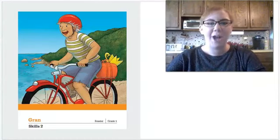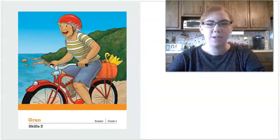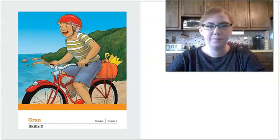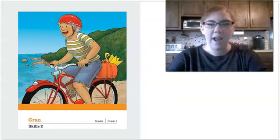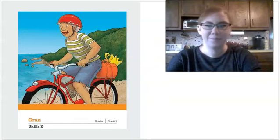Next, we're going to look at a new reader since this is a new unit. This one is called GRAN. What do you think GRAN might be short for? It might be short for grandma or grandmother. The three main characters in this story are going to be Gran and her grandchildren, Josh and Jen.